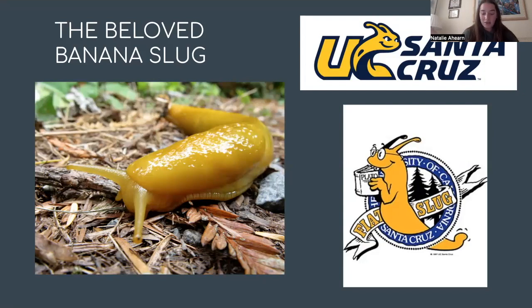I think they're pretty cute, but it just kind of goes to show that maybe we don't think of slugs as maybe the most important species in the forest, but they actually have a huge role in helping all the other organisms survive. Without them, I'm sure Big Sur would not be so rich and biodiverse as it is.